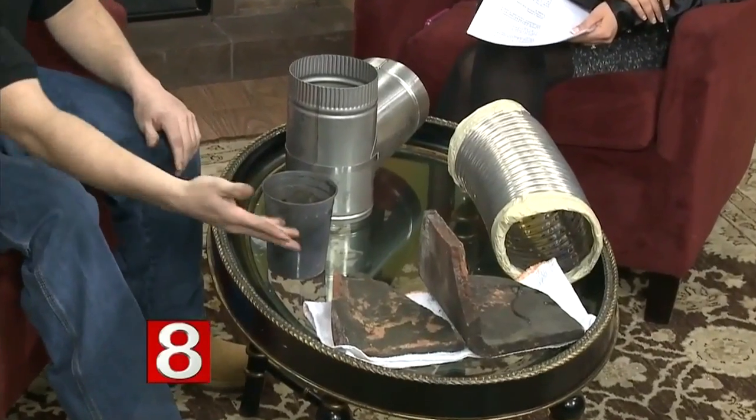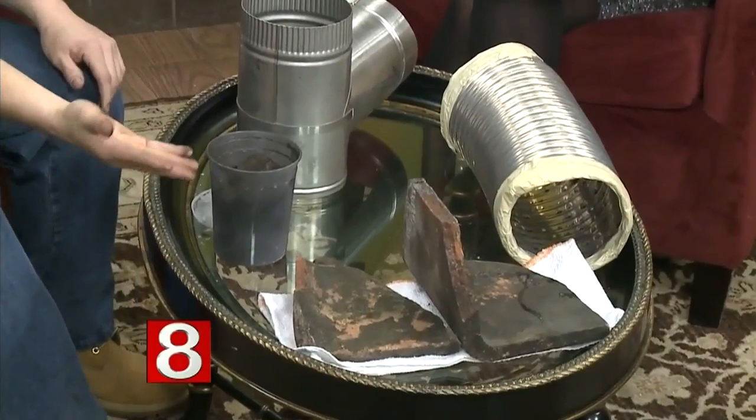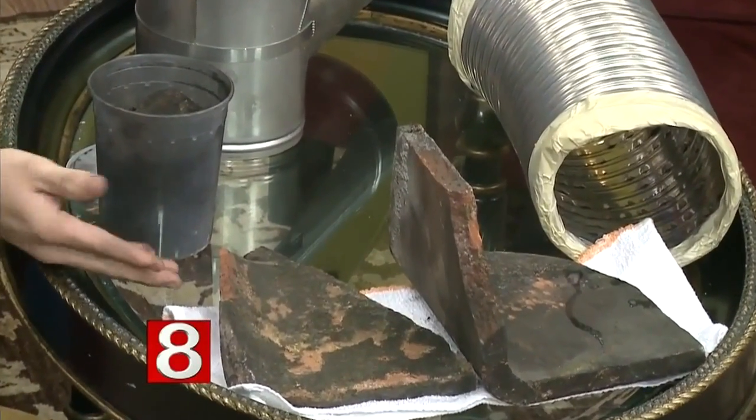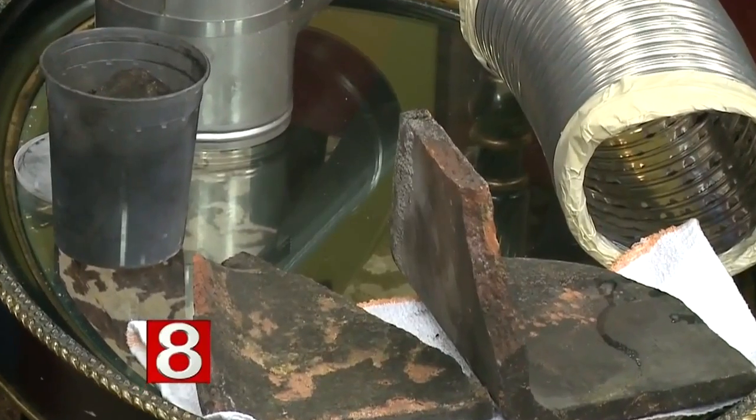All right, what are we looking at on the table? You brought some props with you. Yes, well, we'll start with this one. This one here is damaged flue tile that goes inside the brick chimney that is supposed to contain all the toxic fumes and stuff. So we have this, and this is a product of not cleaning it regularly. It builds up, and then the furnace kicks on.